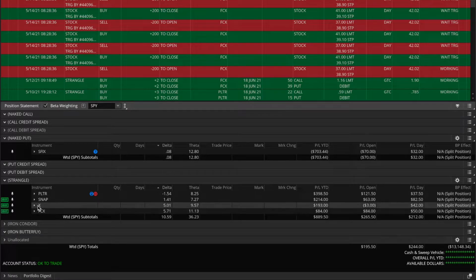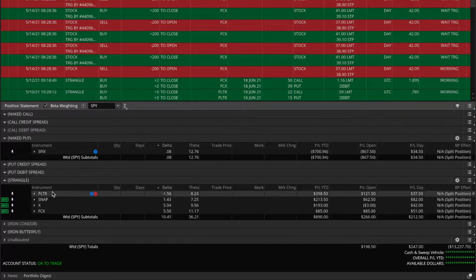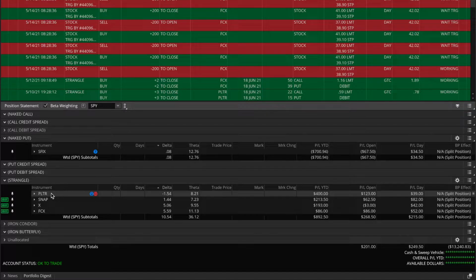And I'll briefly mention my Snapchat trade, which I've had on for a little while. And today I am making some money back. And overall, this trade is still profitable at the moment. So for now, I'll just keep it on. Nothing to do here. And I did also forget to mention, I do have a strangle on in Palantir, PLTR. And this was also an earnings play. And so far, as you can see, this one is doing very well. I'm currently up about 123 bucks on this trade after only a few days.